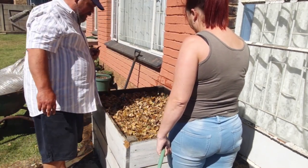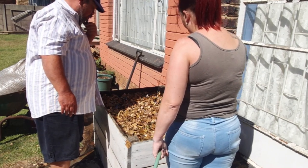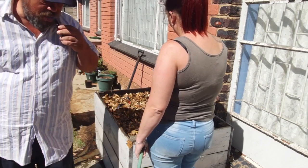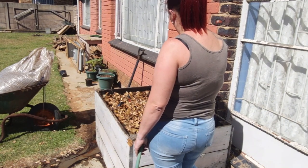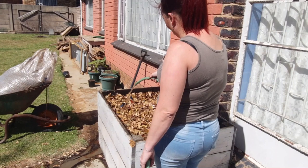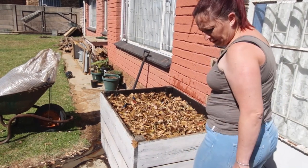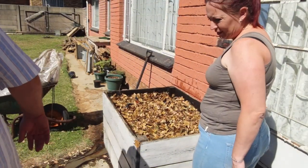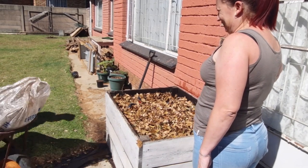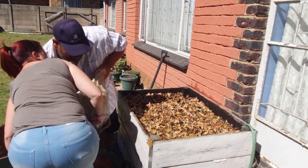Some sticks in here. It already went down quite a bit. I think I might have to put in more of that compost. This thing's heavy. 1, 2, 3.